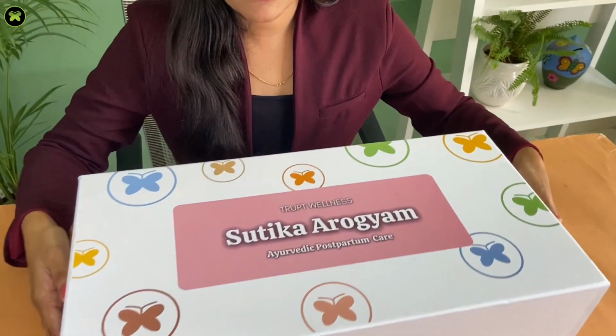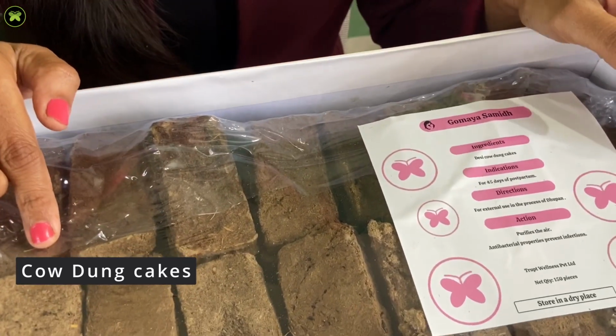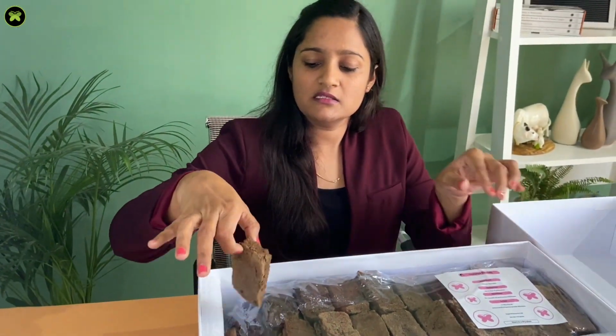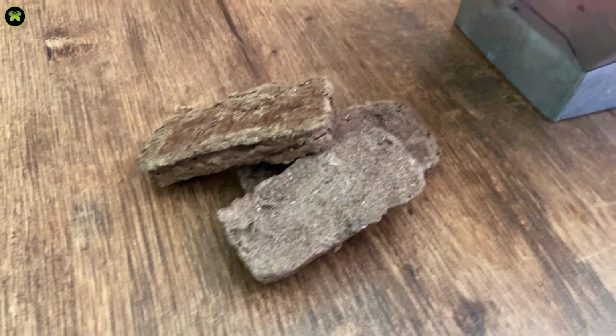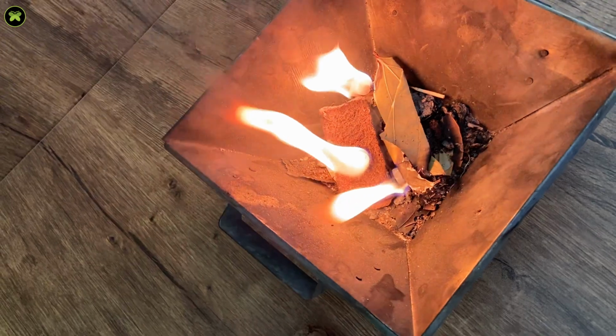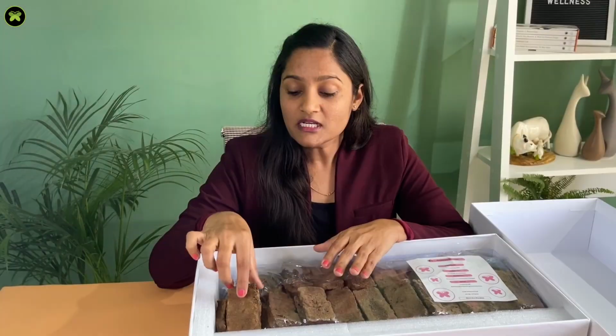Now for this Dhupan, we need cow dung cakes to burn this Dhupan, and hence our third box contains cow dung cakes. And here comes the third and last box. So as I said, it contains cow dung cakes, Gomay Samit, and we provide 120 cow dung cakes in one box. So these are the cakes in biscuit shape. Now you need cow dung cakes only for fumigation or Dhupan process. It is suggested by Ayurveda, and as we are following Sutika Paricharya, we have included all the ingredients which are recommended by Ayurveda. These cow dung cakes have the natural quality of disinfection. Along with this, you have to use the Dhupan Dravyas which I have showed in second box.